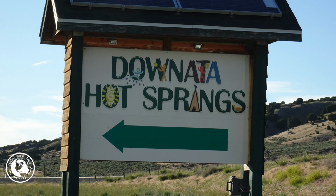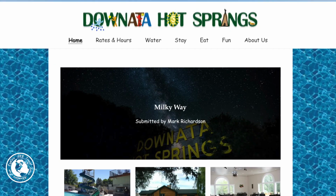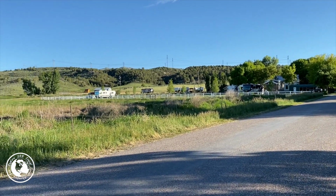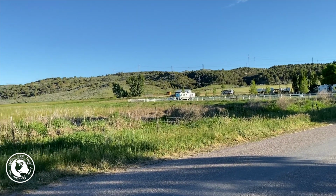And currently we are staying at the Downata Hot Springs RV Park. It's pretty nice. It's reasonably priced. It's clean and very pretty. They have dry camping only spots. They have electric only spots, which is what we're in. And they have electric and water, but they have no sewer at all. So there's no full hookups. There's no dump station. It's like you're on your own as far as that part is concerned. Yep. There is a hot springs available for a separate price.